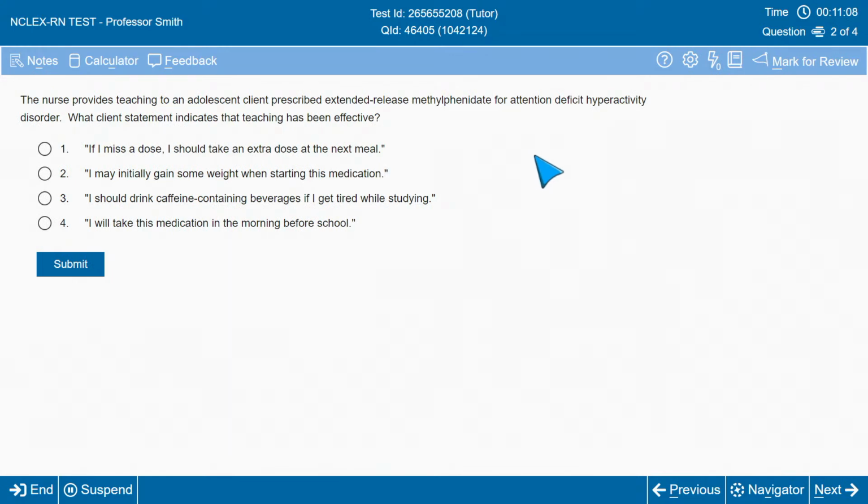Okay, so with ADHD or attention deficit hyperactivity disorder, stimulants are the primary treatment used for ADHD. So with this question, the nurse is providing teaching to an adolescent about extended release methylphenidate for attention deficit hyperactivity disorder. So we're looking for the statement that indicates that the teaching has been effective. So we know that right now it's asking us about extended release methylphenidate, so we're focusing on that medication, and then using our test-taking tools, we're going to start from the bottom up, and this time we're going to add treating each answer choice as a true or false question.